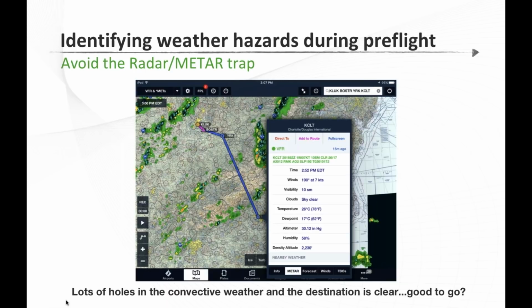It's clear. There's so much more going on with this picture here that we can tell by just looking at that map display, especially when it relates to convective activity. What time of day is this? You know, is it afternoon? Is it morning? Where's the low and high pressure systems, cold fronts, etc.? And that's what I want to dive into here, as Scott talked about some of those aviation weather hazards. What are some additional tools we can look at outside of the full flight service weather briefing, but tools you have access to in ForeFlight and on the Aviation Weather Center website, so that you can avoid that radar METAR trap and not just look at the basics each time.